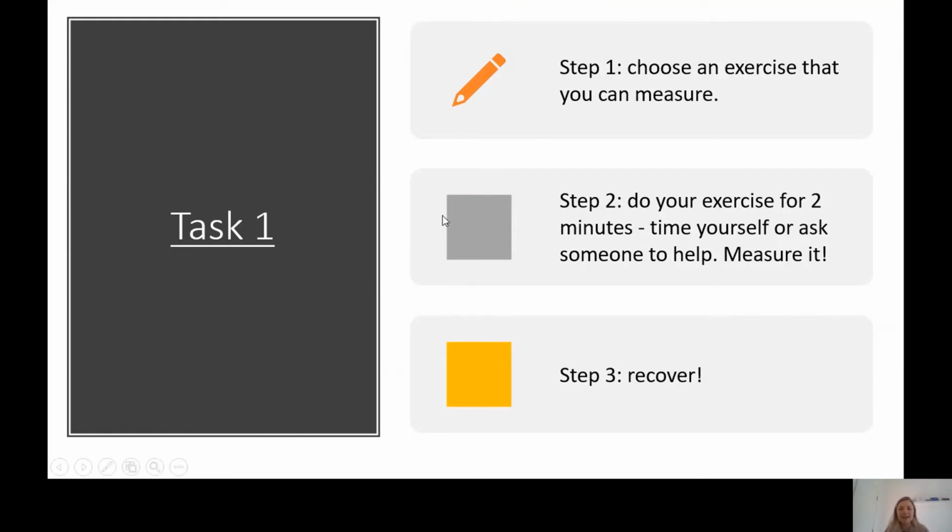Okay, the second step is to do that exercise for 2 minutes. So I recommend timing yourself or asking someone to help. Make sure you measure it. Step 3 is going to be recover and then come back to the video. I'm going to give you an example from what I do now.